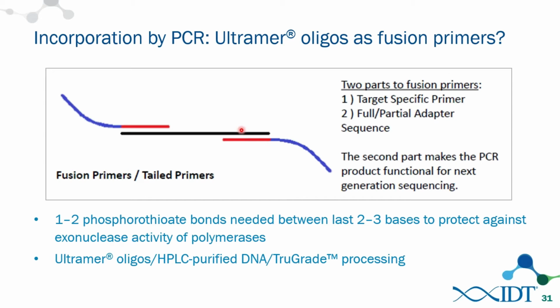Then we also have a product which we can offer, which is HPLC purified oligos. This would be a bigger investment to make, but will allow you more surety if you can absolutely not tolerate any truncated products. And then I spoke about TruGrade processing if you are looking at clinical diagnostics and samples, or variants that are present at very low percentages.